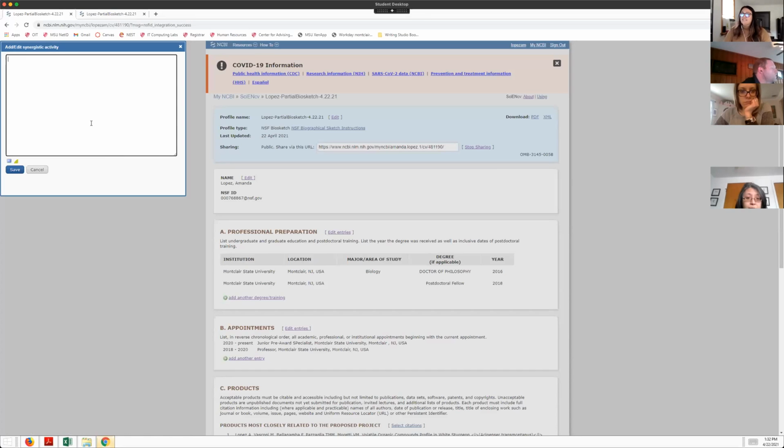Synergistic activities. So these are the 5 activities that you're able to include in your Biosketch. For the sake of time, I'm just going to list one. Undergraduate students. And press save.